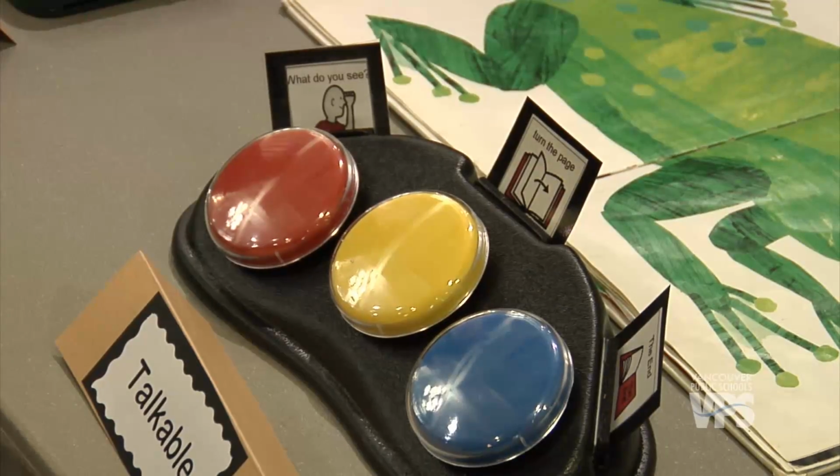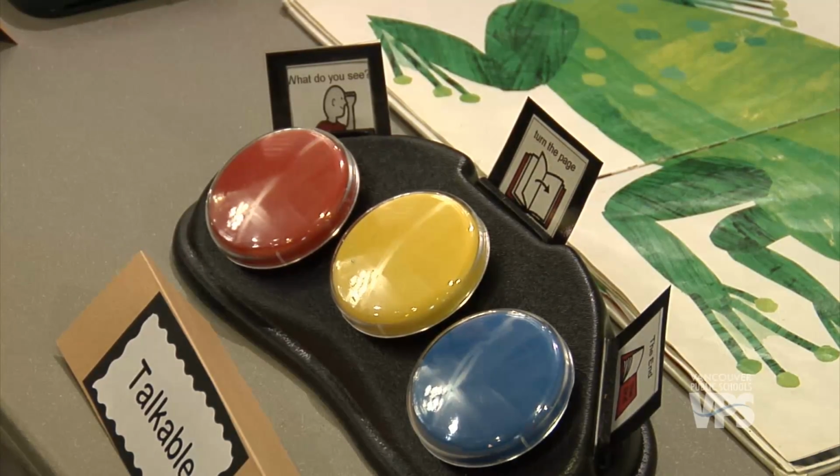The three button system is essentially the same thing. It just starts to teach choice making and gives the students more options. These are really quick and easy to customize on the go. So you can use this for calendar, or for a storybook, or for a math lesson. So these are relatively low-tech gadgets on the right end that are helping students with extreme difficulty communicating to actually communicate.